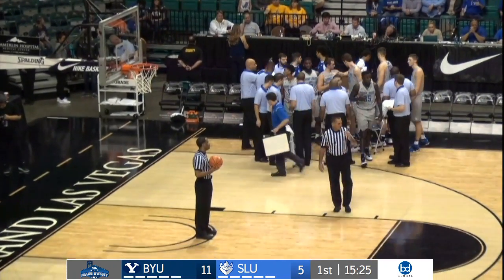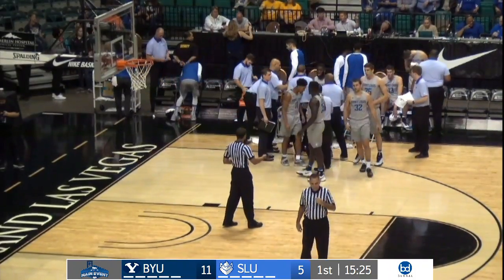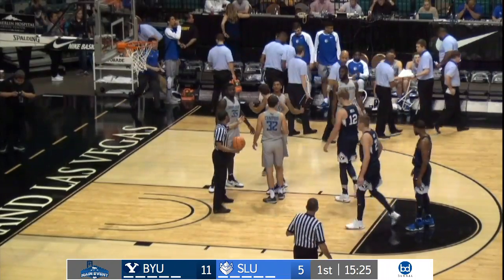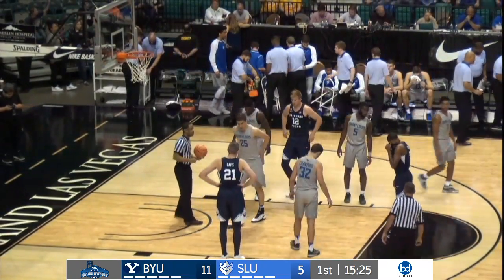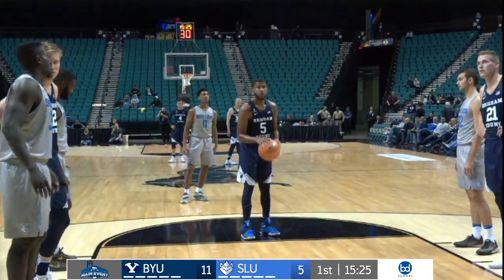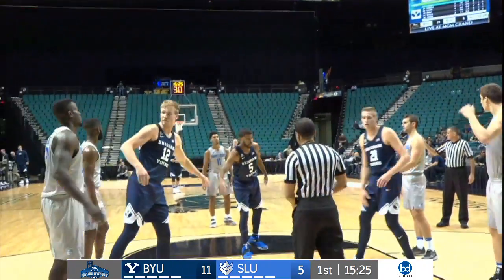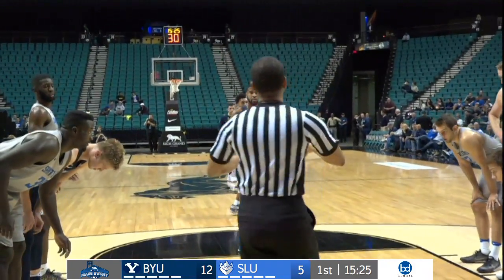So BYU raced out to an 11-0 lead. And now St. Louis has countered with a 5-point mini run by Jermaine Bishop, who scored a lay-in and also had a 3-point bucket. And that's where we stand right now. 15:25 to go here in the first half. Tony Cardasco live at the MGM Grand Garden Arena. And Rose, who was fouled on that 2-on-1 break, connects on his first free throw.